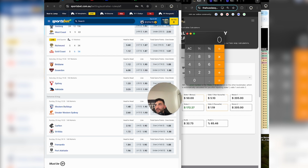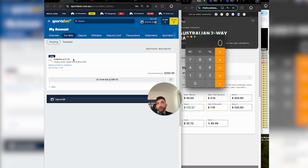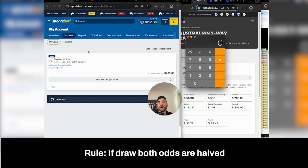Now, let's go back to the original bet. Our bet's $5.10. We're actually going to look, there's a specific rule that will happen if there is a draw. Now, in NRL, there's actually extra time, golden point. But if it's still level after golden point, it technically can be a draw. What will happen if it's a draw is both the odds of these bets will be halved.